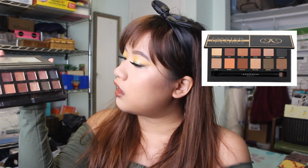Okay, next is this Master palette by Mario from Anastasia. I don't know what prompted me to buy this. I think I was just in the Sephora store, and I might have swatched this shade Marina, and I just fell in love with it because of the pink shininess, I will fall for those colors every time.